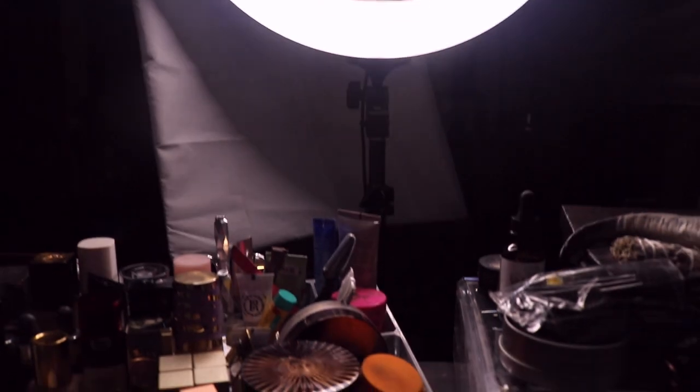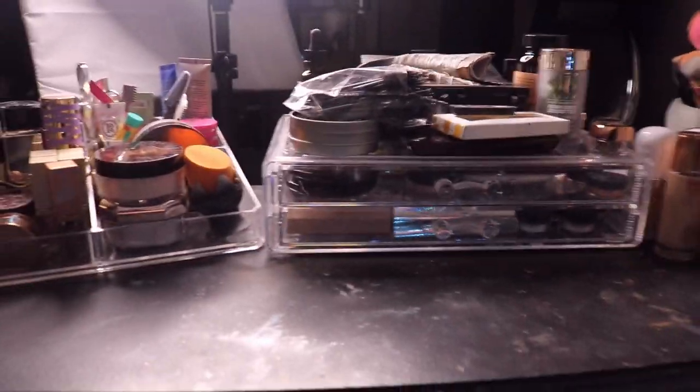So that is my desk in all of its glory. And then behind my desk is my box lights. This one's just turned sideways. My ring light and my other box light. So that is what I use to film.